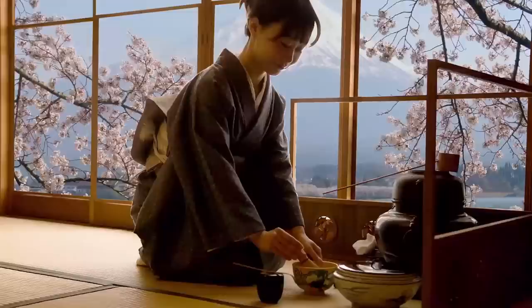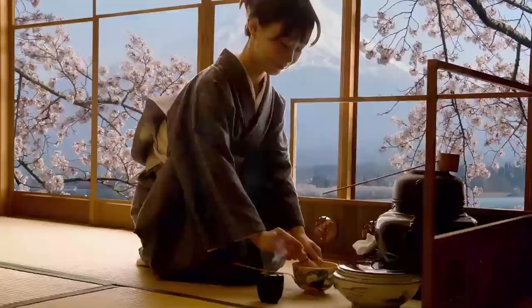Centuries ago, the Japanese people made the way of tea a way of life, and since then, it has reached all corners of the earth. So today, we are going to learn a thing or two about the fascinating culture and tradition.